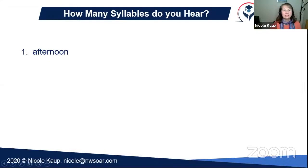So here we need to look at syllables. What's key to understanding word stress is being able to distinguish syllables. Can you hear syllables in English? And the syllables, well, they're like the little chunks of a word.